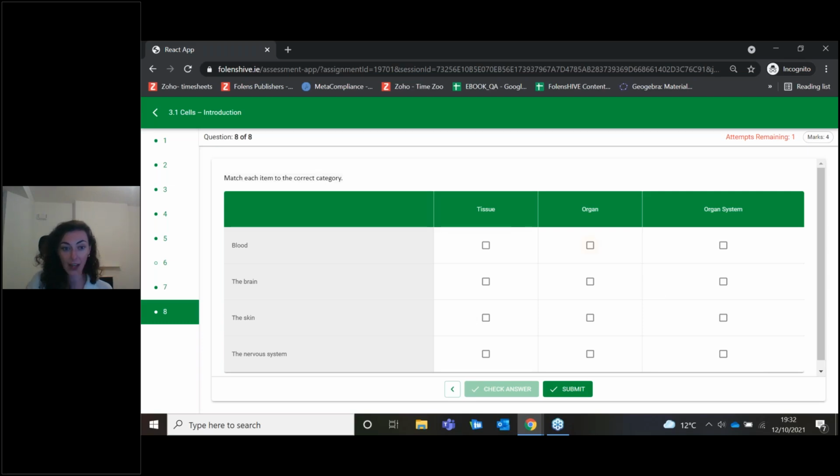And last question then, again, this is kind of a multiple, sort of a grid type activity, where you just have to say which type, or which is each of these items basically: a tissue, organ, or an organ system. And again, there are 4 marks available for this question.